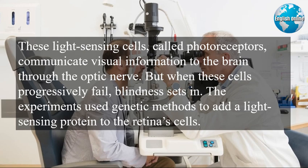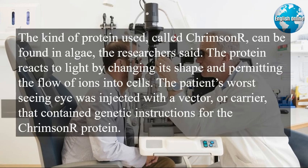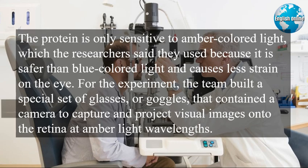The experiments used genetic methods to add a light-sensing protein to the retina's cells. The kind of protein used, called crimson R, can be found in algae, the researchers said. The protein reacts to light by changing its shape and permitting the flow of ions into cells. The patient's worst-seeing eye was injected with a vector or carrier that contained genetic instructions for the crimson R protein. The protein is only sensitive to amber-colored light, which the researchers said they used because it is safer than blue-colored light and causes less strain on the eye.